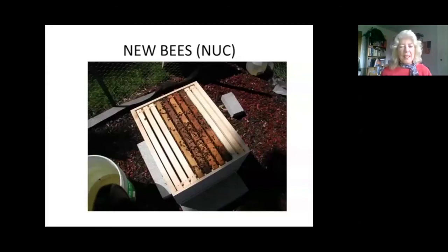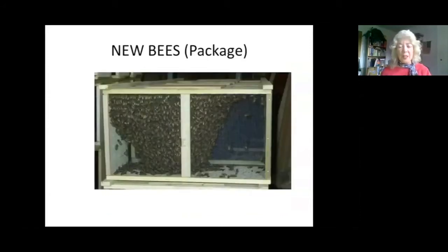Now, a slightly less expensive way of starting your beehive is you can buy package bees. It's a little more work, because with the other picture, you just take the frames out of what you bought and you put them in your beehive and all is done.